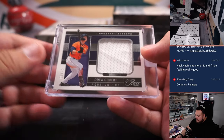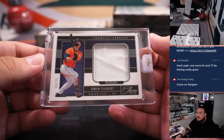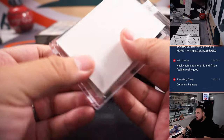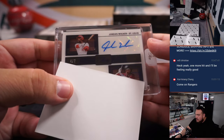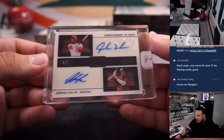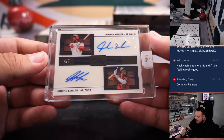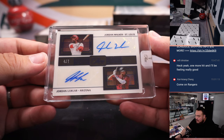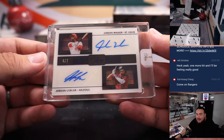Prospect jerseys of Drew Gilbert for Houston, 8 out of 35. Houston is Eric. And then we got Jordan Walker and Jordan Lawler dual autograph. How about that? 4 out of 7. So St. Louis and Arizona. Francis with the Diamondbacks. And the Cardinals is part of the random number block.